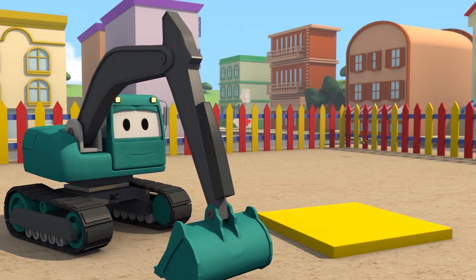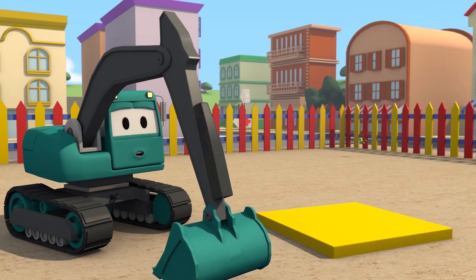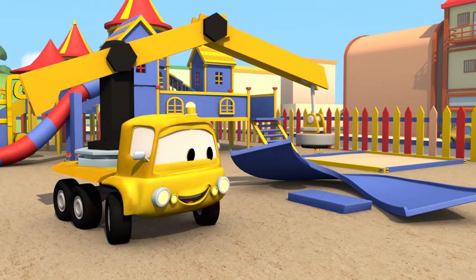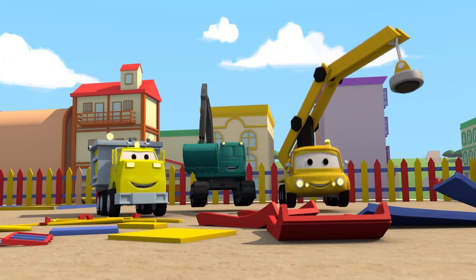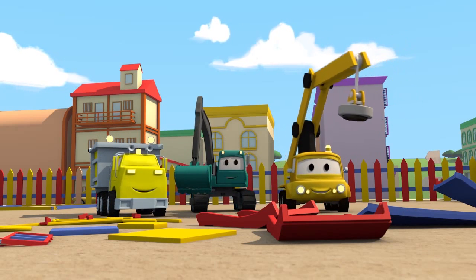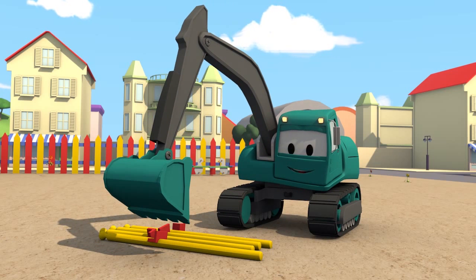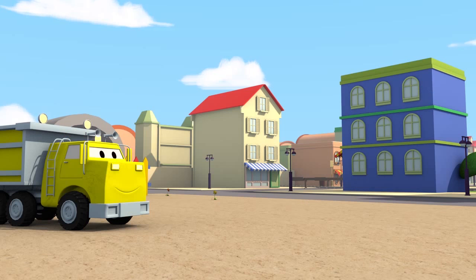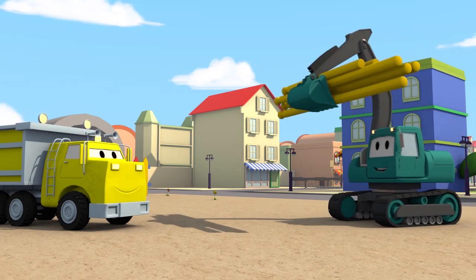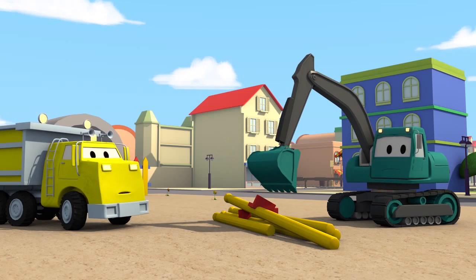Of course, Edgar. We mustn't forget about the platform. This is very important. Sure, a ramp. How could we climb on the platform otherwise? Okay, team, let's get going. We'll need to put these into the ground to hold the slide up, Edgar. Maybe Ethan can help you. That sure looks tough, but you can do it.